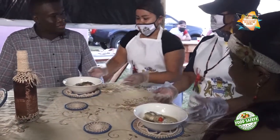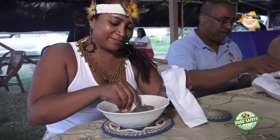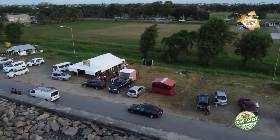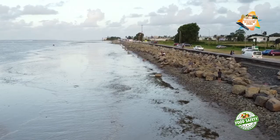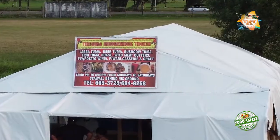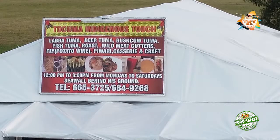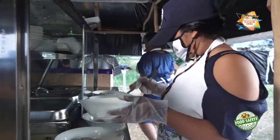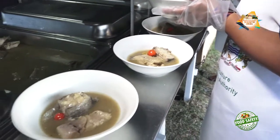The young couple, assisted by family members, serve up this culinary experience from their newly expanded facility on the sea wall between Camp Street and Bissengen Road. It is known as the Tuma Indigenous Touch. So how is this popular Amerindian Guyanese dish prepared? The lovely Anne walks us through the process.